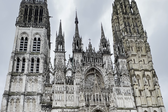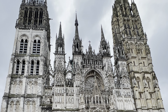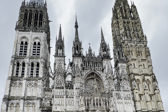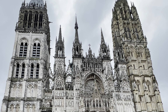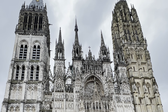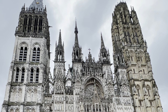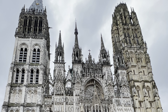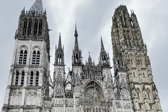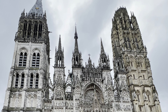And then the middle tower is called the Lantern Tower and Spire, and that makes it very tall. It's 151 meters high. They did want to make it, I think, taller than the cathedral in Cologne, Germany. But originally, the spire was made of wood, and it was destroyed in a fire in 1822, then replaced with a tower of iron on copper.